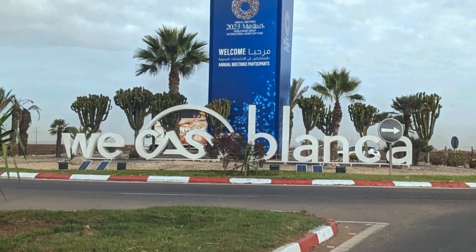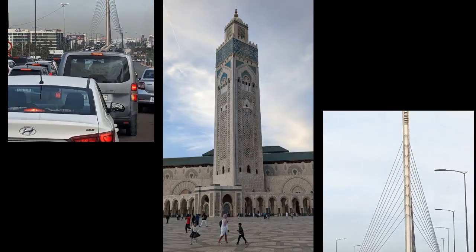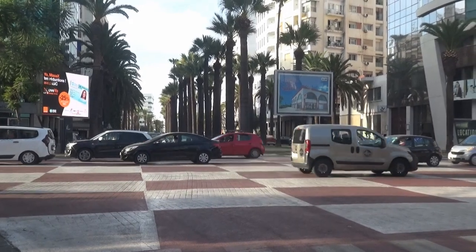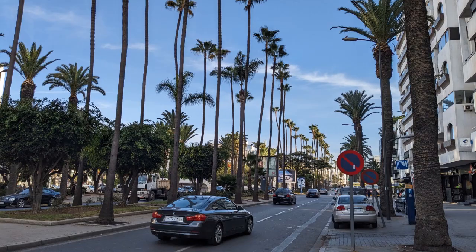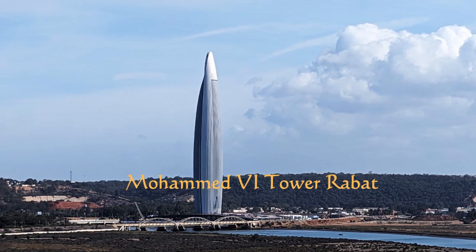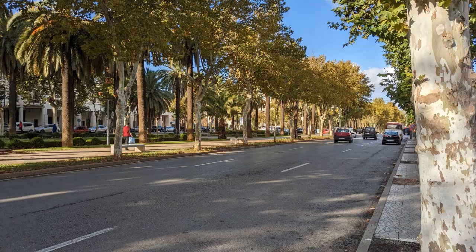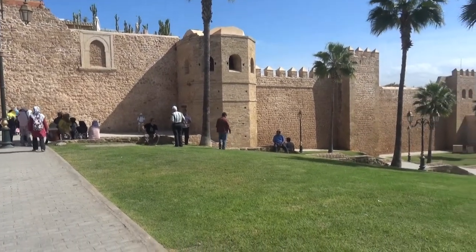We landed in Casablanca. In the past, it was called Dar al-Bayt and Anfa. Casablanca is a leading financial center of Africa. The modern Moroccan architecture and town planning has come a long way from the traditional Berber past.